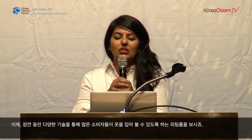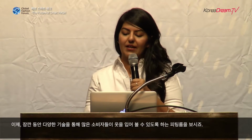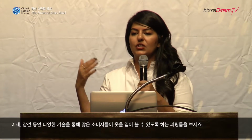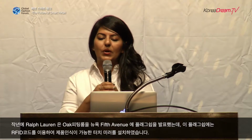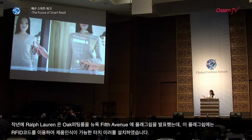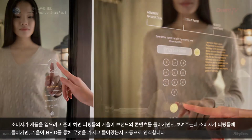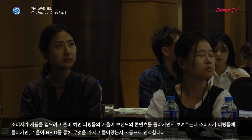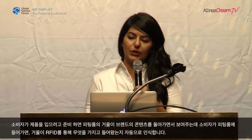Now let's take a few minutes to look at fitting rooms, as there are a plethora of opportunities to use tech to offer consumers an elevated try-on experience. Now last year, Ralph Lauren unveiled the Oak fitting room at its flagship on Fifth Avenue in New York. And it features an interactive touchable mirror that recognizes products by RFID code. So when a consumer is ready to try on items, the fitting room mirror is at its default resting state, which means that it's playing branded content on loop.